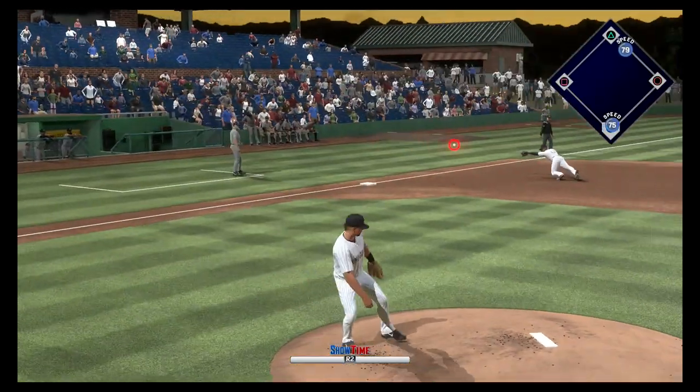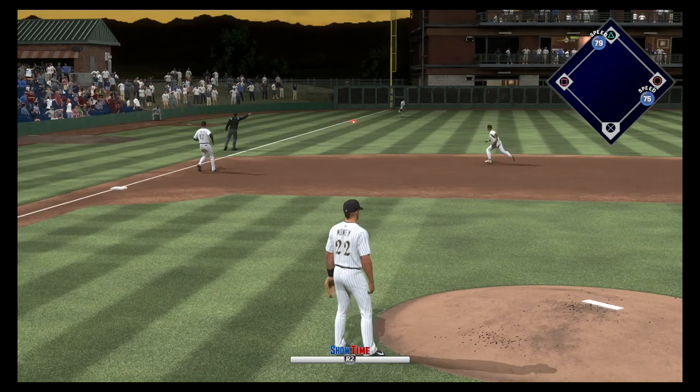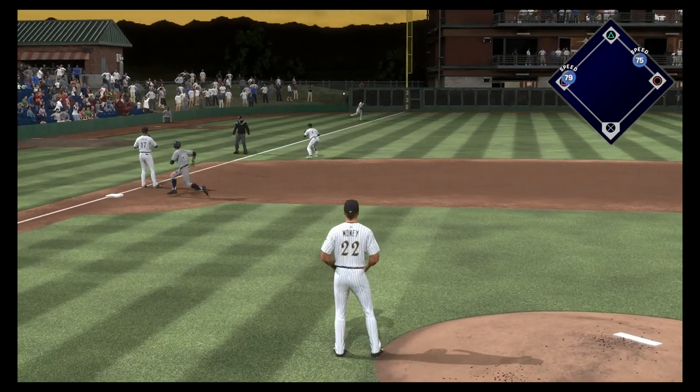Runners on the move for second. A ball hits. Come on! Dive, but he can't make the play, and it's down the left field.